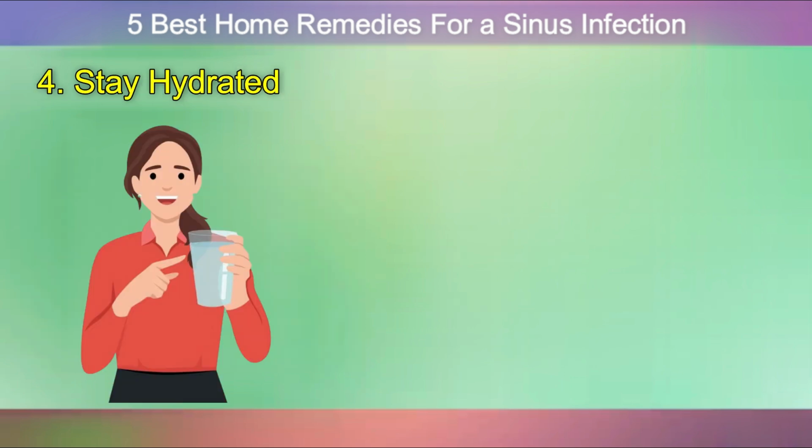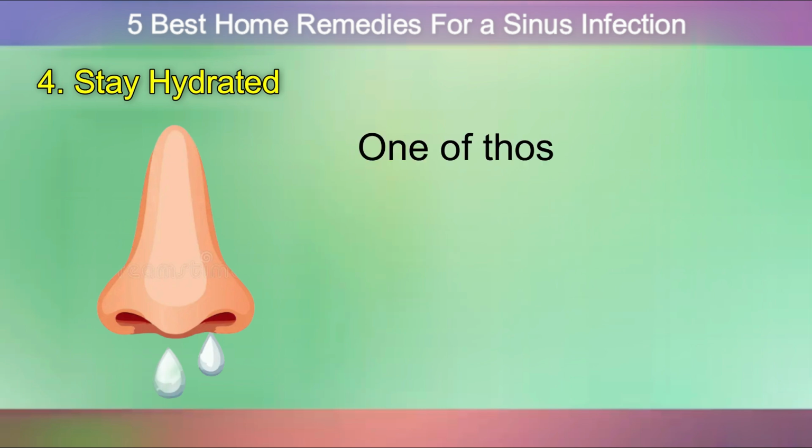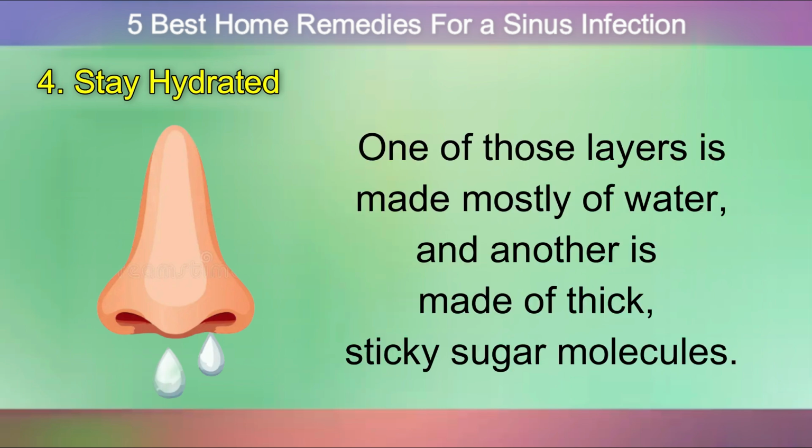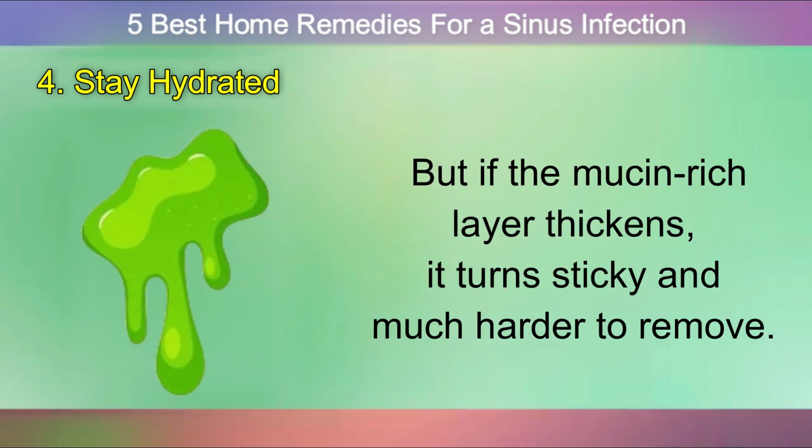4. Stay hydrated. There's something important that many people overlook: mucus actually has layers. One of those layers is made mostly of water, and another is made of thick, sticky sugar molecules. When the water layer increases, mucus becomes thinner and easier to clear out. But if the mucin-rich layer thickens, it turns sticky and much harder to remove.